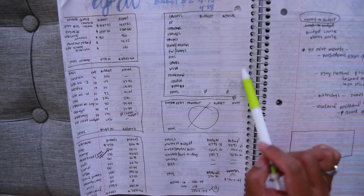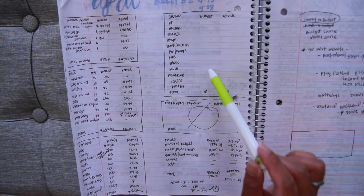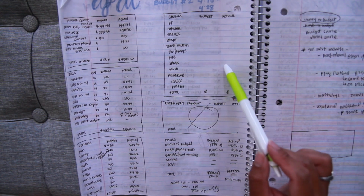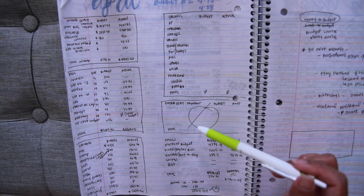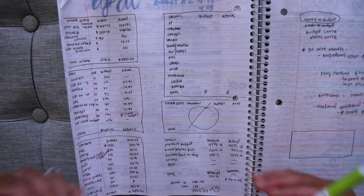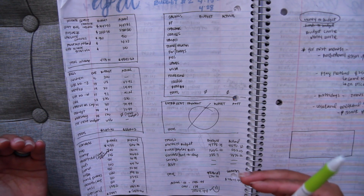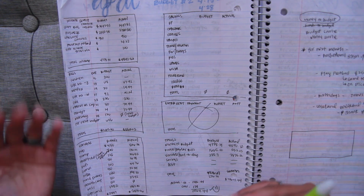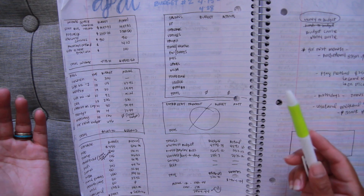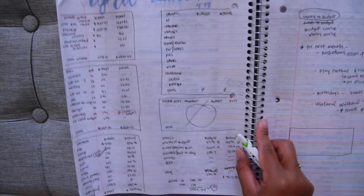So here you guys can see we did not save anything, which we're totally okay with. I'm kind of bummed because I love seeing that we're able to save, but this happens to be the month where we actually end up using the money that we saved for. So don't be afraid to use your sinking fund when it's time to use it. For me, it was kind of hard because, like, man, we saved up all that money, and then, that's what it's there for. It's meant for you to spend it when it's time to spend it.